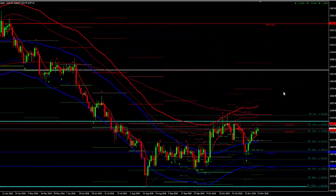Now moving over to gold, currently trading at $1,227 per ounce. It has been quite a tight range on gold this week. We've only moved approximately from the lows to the highs just over 100 points. At the moment gold is at the upper end of the range, so we're at the 2-week highs.